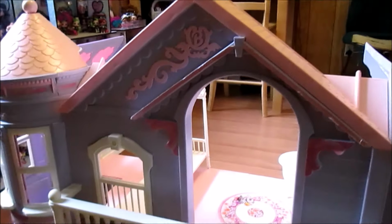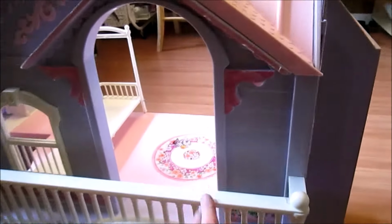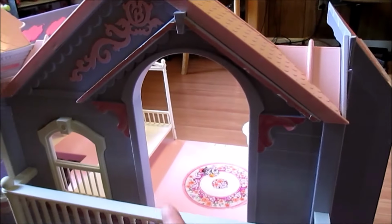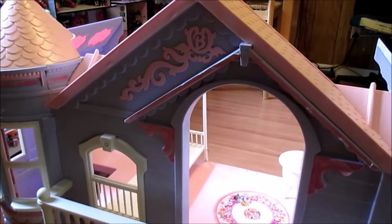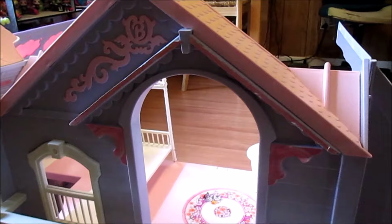So on Sunday, September 29th, Colleen and I went to the flea market. It wasn't a really nice day, but we saw this awesome 2000 Barbie dream house. So this mold was used several times over the years. I believe the first time it appeared was in 1995, and then again in 1998, 2000, and then 2003, I think. It's super beautiful. It's like a Victorian style.